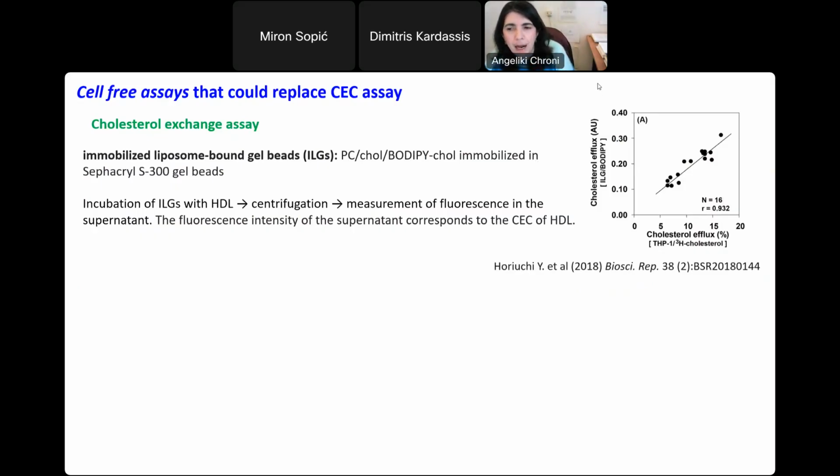Another type of assay involves the exchange of cholesterol between artificial liposomes and HDL. So in this assay, liposomes made of PC, cholesterol, and fluorescently labeled cholesterol were immobilized in Sephacryl gel beads. These beads were incubated with HDL. Centrifugation followed to separate the beads from the supernatant that contains HDL with the fluorescently labeled cholesterol that has been moved from the artificial liposomes to HDL, and the fluorescence is measured.